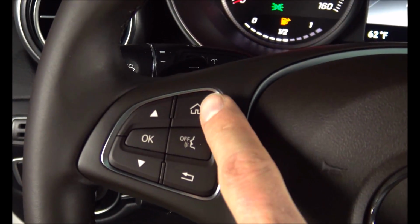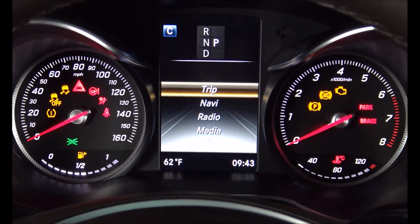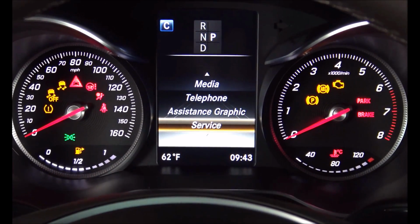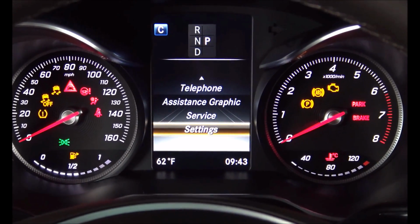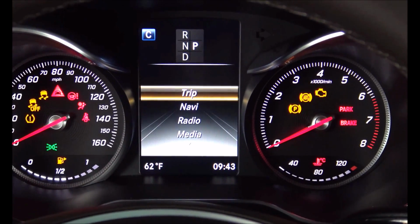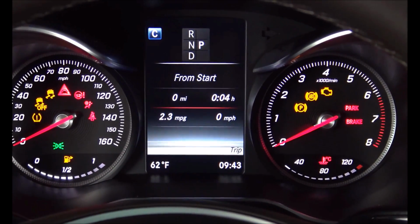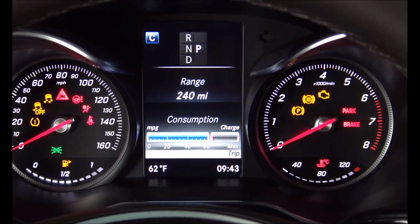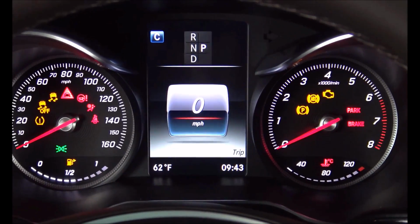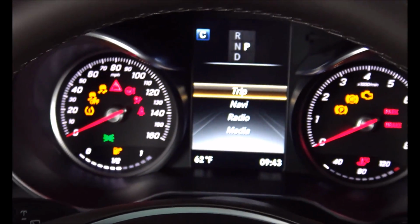When you press the home screen icon, it takes you to this main display screen, and it says trip, navigation, radio, media, telephone, assistance, graphic service, and settings. And I'm going to go all the way back up and start off with trip. I'm going to press OK. Eco display, at that point I'm going to press up and down, and that's going to give me all trip information that has to do with range and fuel economy, mileage, and all those things. I'm then going to press home again, and it takes me back to that main screen.